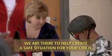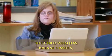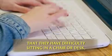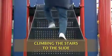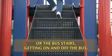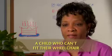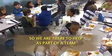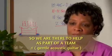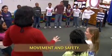We're there to help create a safe situation for your child. The child who has balance issues, who has difficulty sitting in a chair or a desk, a child who may have weakness climbing the stairs to the slide or the bus stairs getting on and off the bus, a child who can't fit their wheelchair under the cafeteria table or under their desk. So we're there to help as part of a team to address those issues that concern movement and safety.